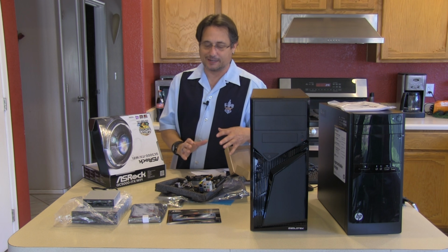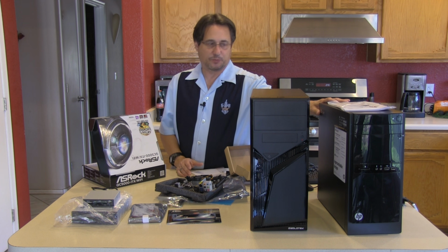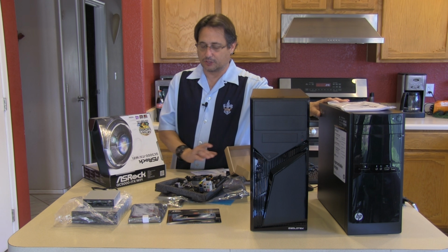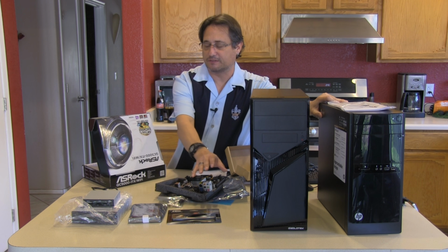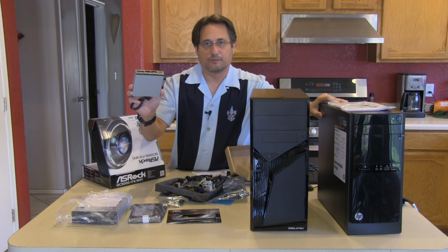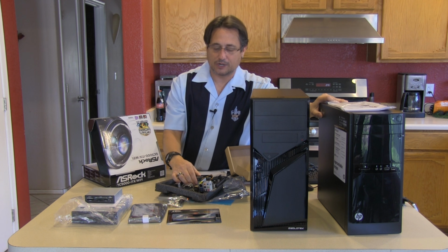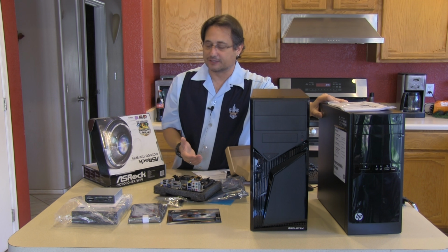I'll get you an exact number. I want to say it was a few pennies cheaper than the HP computer, but look at how much more we're getting. A lot of this is identical. It's an identical size hard drive, an identical size and speed of RAM, and an identical DVD burner as far as speed goes. We're getting much more options on the card reader, many more options on the motherboard, and the installation of this is going to be real simple.